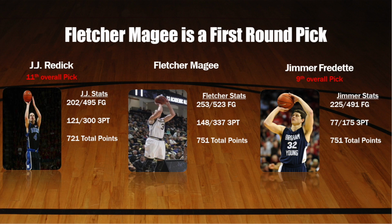Three-pointers in a season, Fletcher Magee, 148, which led the nation this year, out of 337. Fredette only made 77 threes out of 175. And JJ Redick, I believe he's the all-time three-point shot leader in NCAA history, made 121 out of 300. Total points, Magee 751. Fredette, total points 751. JJ Redick, total points 721.